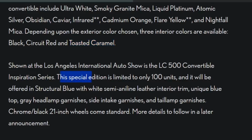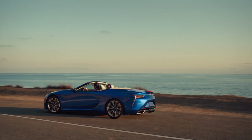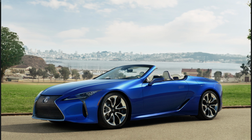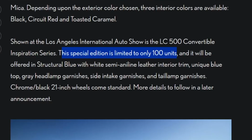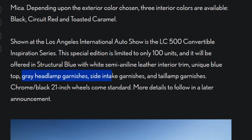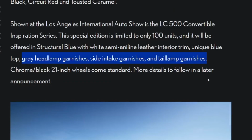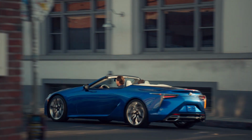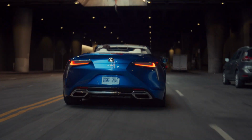So speaking of that special edition, it is going to be the Inspiration series. It's only limited to 100 units. Again, I think that's partly because this paint color is so impossibly hard to produce. I made a video on structural blue. It is absolutely insane. So other than the paint and then the white interior, it'll have a unique blue top. So unlike the black or the beige top, it'll have a blue top and gray headlamp garnishes, side intake garnishes, and taillight garnishes. So they tuned the heating and cooling system, and it's designed to adjust the temperature automatically regardless of whether the top is raised or lowered.